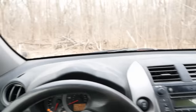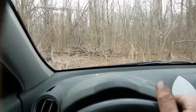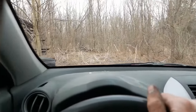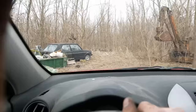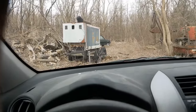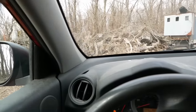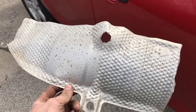I hear you, pup. All right, let's four-wheel out of here. Place is a jungle. That's okay, you can't stop a RAV4. Oh, we hit something big. I think we're clear. We didn't need that anyway.